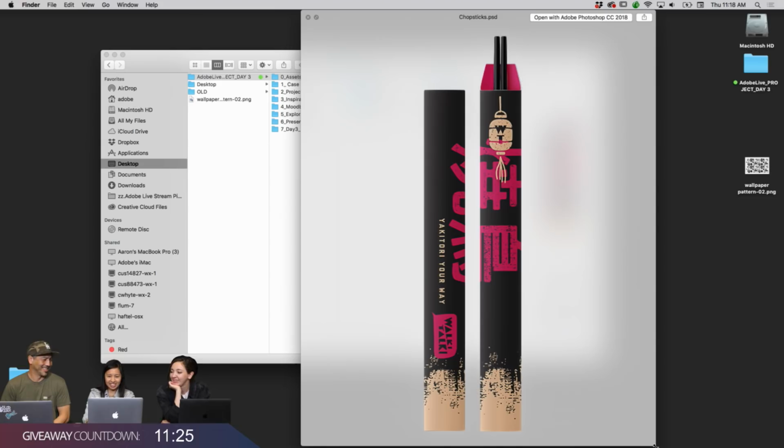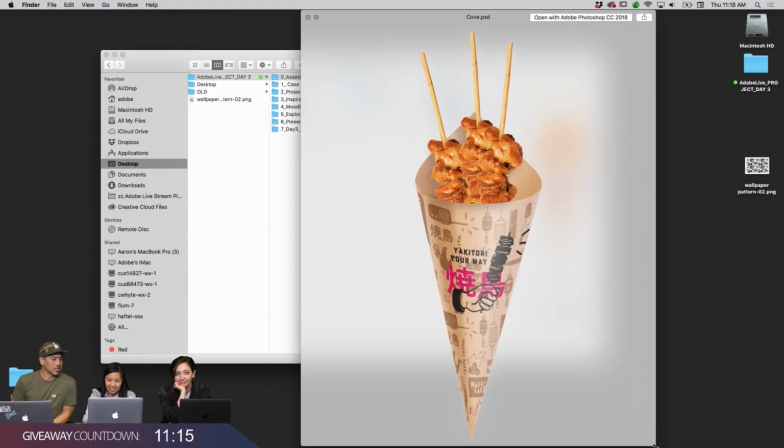Yeah, but it's also a dream project. Yeah, you have that tan color in the color palette too. So if they didn't, it could just be bamboo. So we kind of put the skewers in that cone. Mm-hmm. So getting all those highlights and shadows is important.